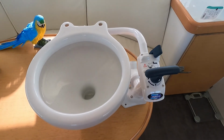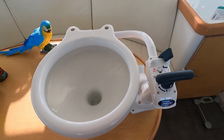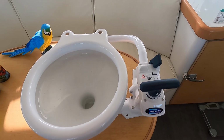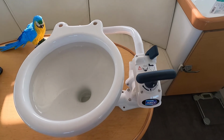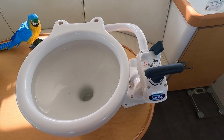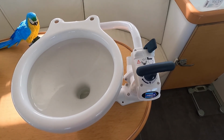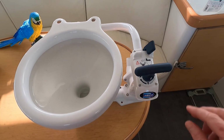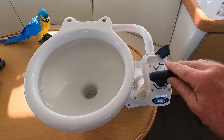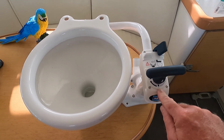Today I'm going to discuss how to use a marine manual toilet. It's not anywhere near the same as a toilet you would use on land. And I happen to have a brand new toilet here that I'm going to install on one of the heads so I can show you on this while it's nice and clean. So first of all, this T-handle does a couple of different things. Number one, right now when it's in the cross position, it says that's locked.